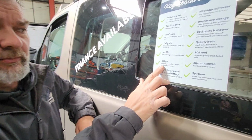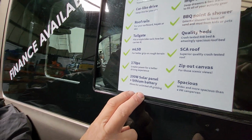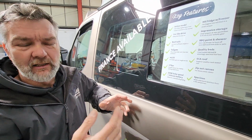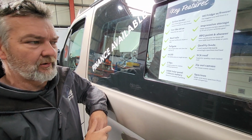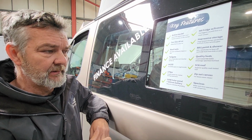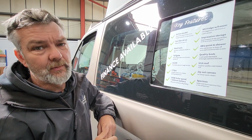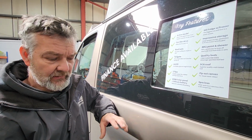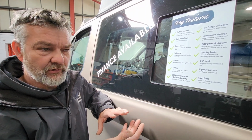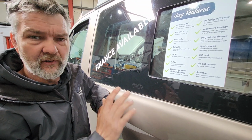170 PS horsepower, so we go for the highest engine model, giving you, it's not about speed, it's about power, and it's about the drivability and the comfort of it, so that's a much better option there. 200 watt solar panel as standard on these vans, and that's a big panel, and then combine that with a lithium battery package, Victron controllers, you've got app-based technology there, you can see what's in your battery, you can see what you're using, what your current draw is, amazing technology, and you can be fully off-grid with that.